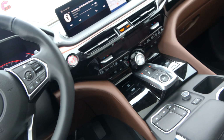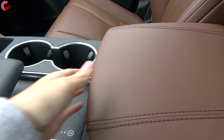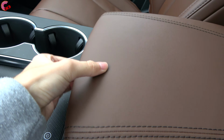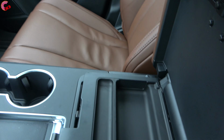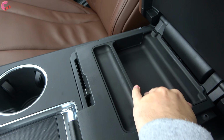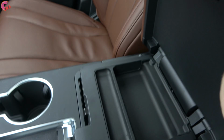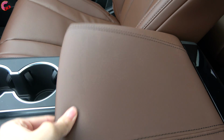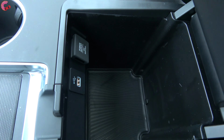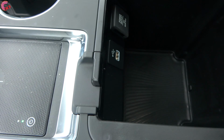Let's go ahead and take a look at interior storage. So I'll start out over here at our center console. If you press this button on the front, this is going to give you a tiny little storage area for, I would imagine, something small and valuable, maybe some jewelry or something like that. It does have a rubber lining. Then if we open up the main compartment here, we can see we have a pretty nicely sized area. It's nice and deep. There's a rubber lining at the bottom, a 12-volt outlet, and a USB port.